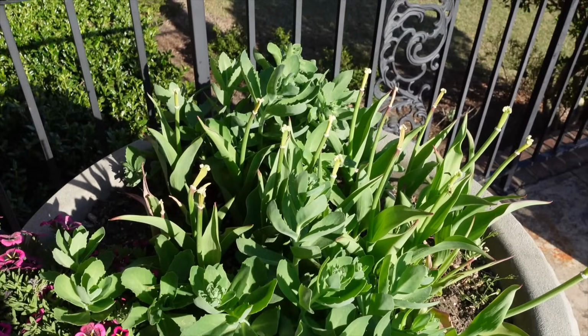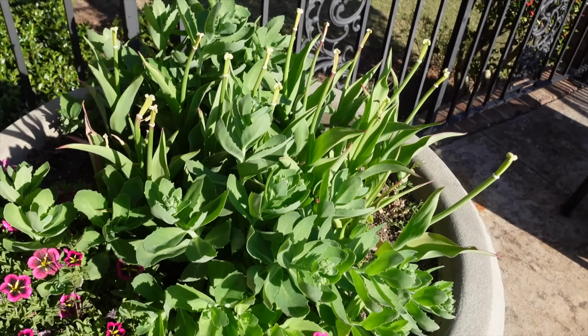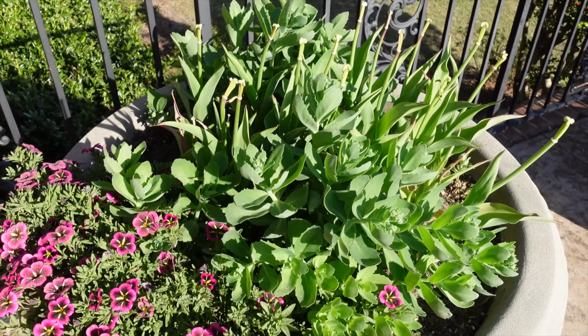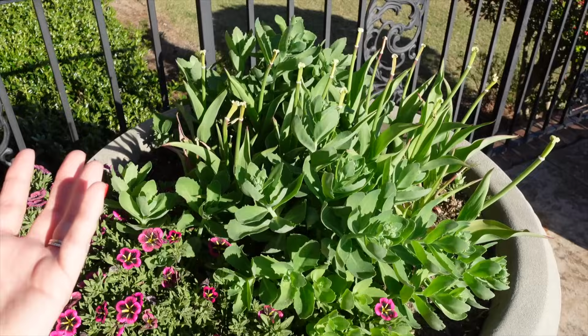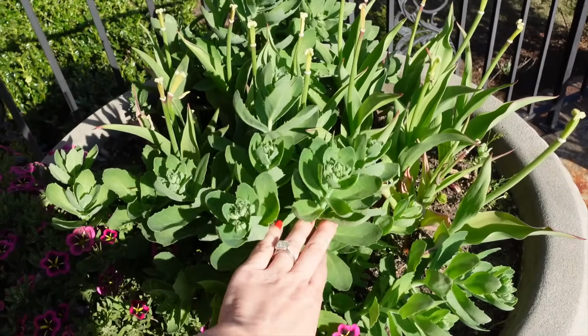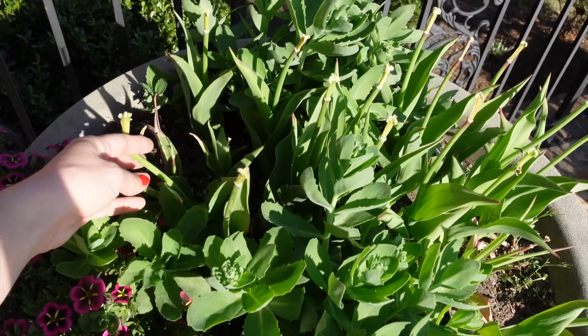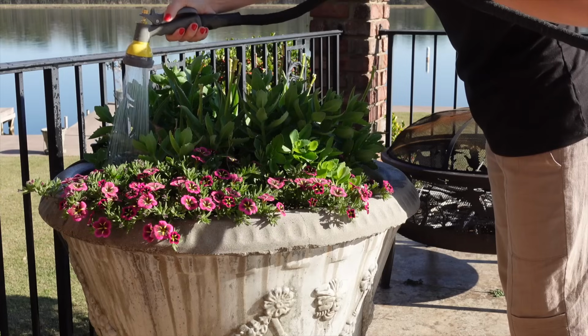So anyway, once they start actually sprouting some buds, you guys will be able to see what I'm talking about, what they actually look like. But I'm gonna go ahead and water these now, because like I said, these are gonna get bigger and bigger, and then I gotta figure out what I'm gonna end up doing with these tulips.